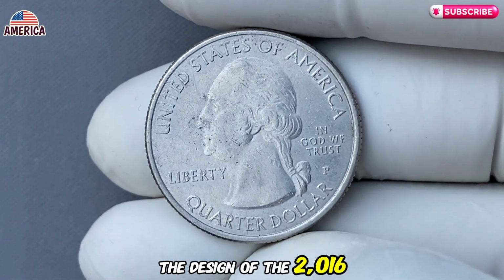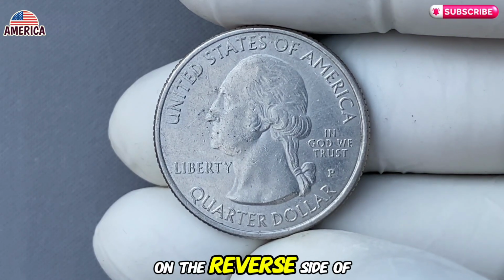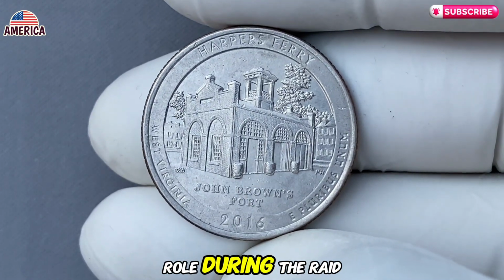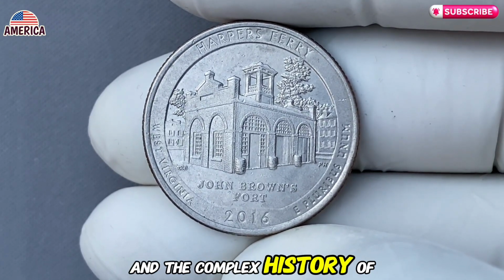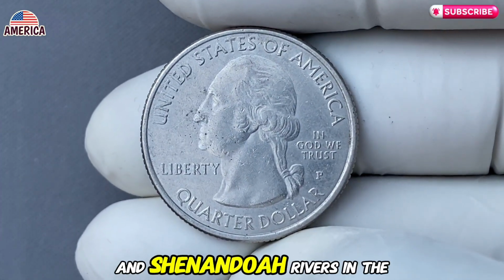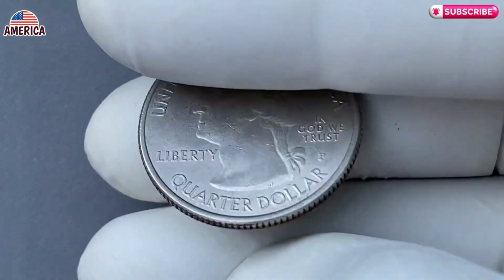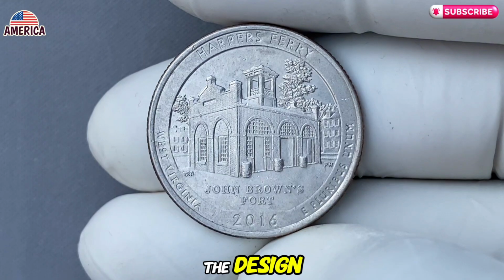The design of the 2016 Harper's Ferry quarter beautifully reflects this heritage. On the reverse side of the coin, you'll see a stunning image of the famous John Brown's Fort. This structure played a crucial role during the raid, and its depiction on the coin symbolizes the struggle for freedom and the complex history of the United States. The design also features the Potomac and Shenandoah rivers in the background, emphasizing the location's natural beauty and its importance in American history. The words Harper's Ferry and West Virginia are inscribed around the design, along with the year of minting, 2016.